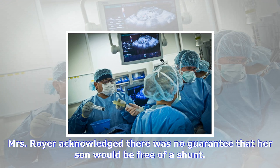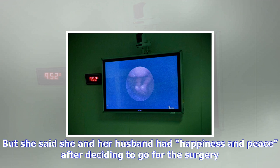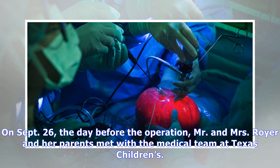"He was kicking his legs, moving all the way down to his feet," Mrs. Royer said. "He has functioned down to what they call the gas pedal movement. His ankle is flexing and pointing, a really good sign for being able to walk. Even if he could not walk," she said, "needing a wheelchair does not ruin a person's quality of life."